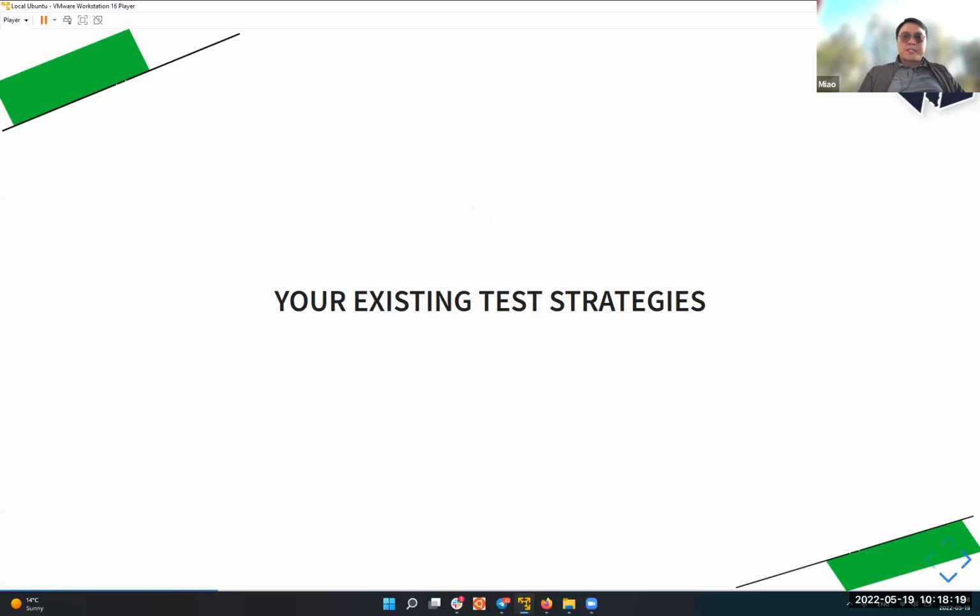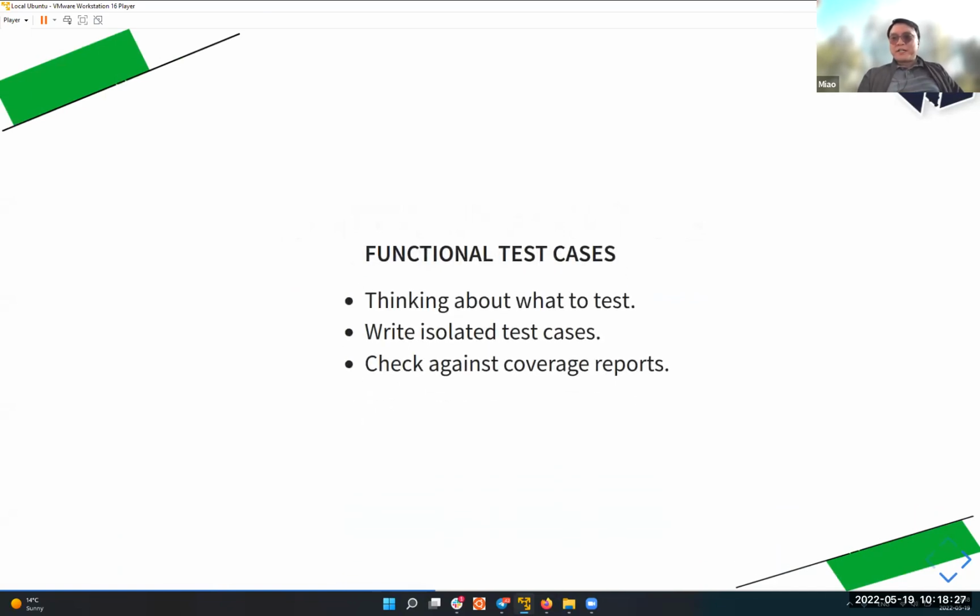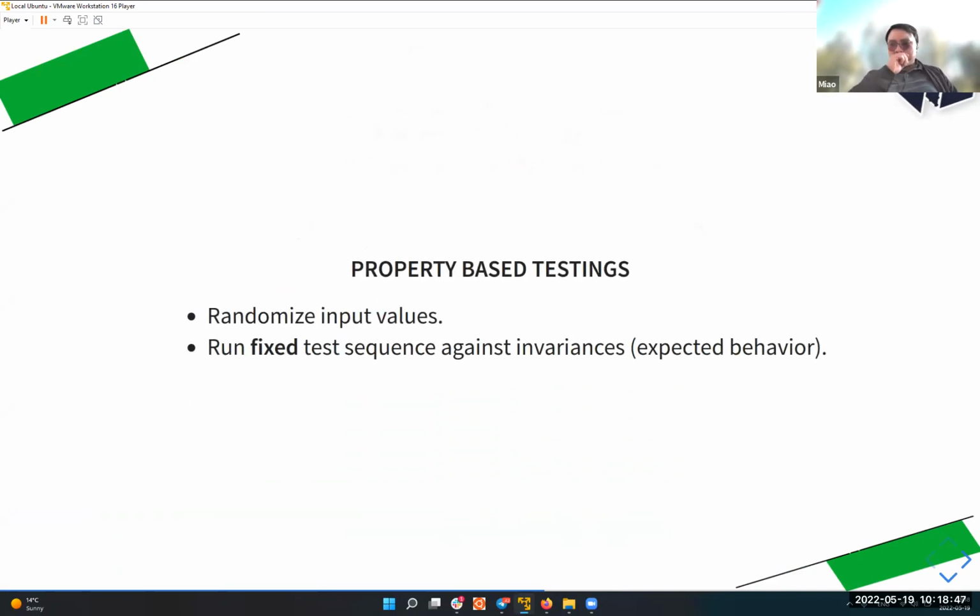Your existing strategy, let me take a guess. What are they? Well, testing in production, I've heard of that. And functional test cases, thinking about what to test. Then you write isolated test cases and you check against the coverage reports to see if the code is covered. That's also a common strategy. Then you do property-based testing, you randomize input values, you run a fixed test sequence against invariances, or you can call it expected behavior.